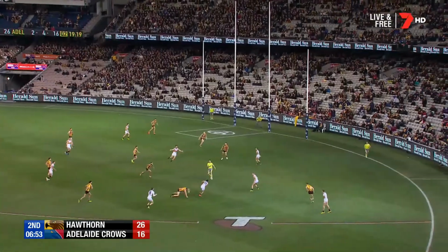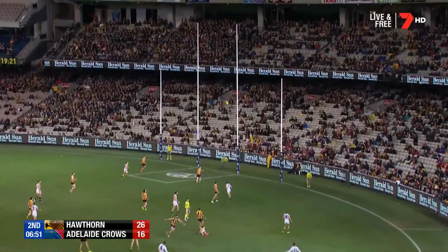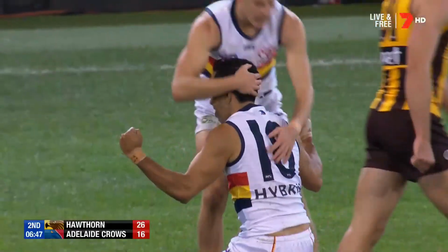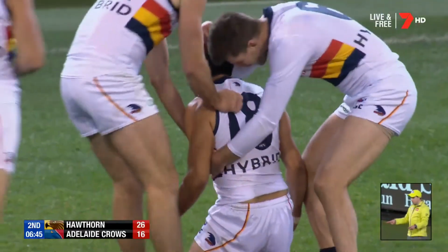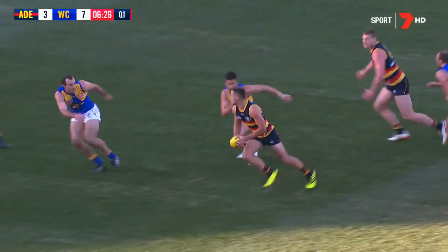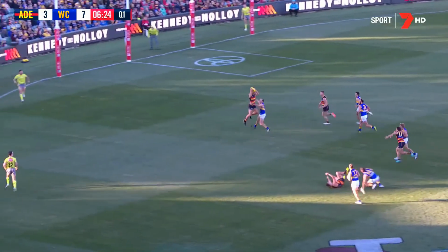He's going to play on Eddie. Takes on Roughhead. This is what the game needs. More Eddie Betts. He's got it. So they got a chance to fly and mark. Oh, was he held? I reckon he was. Jenkins might have been. Paholke flips it up.